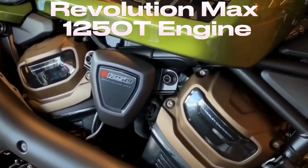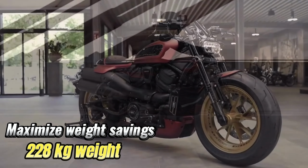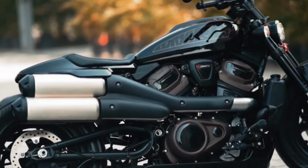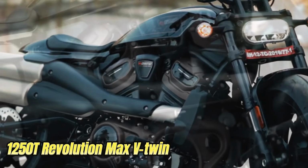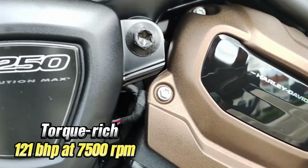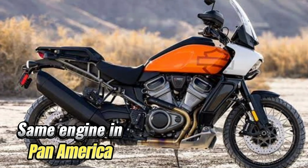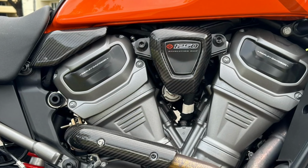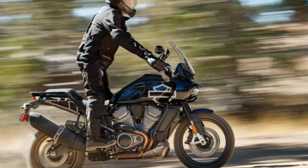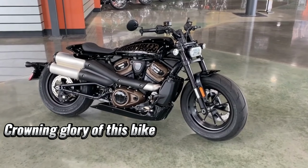Revolution Max 1250T engine. Housed as a stressed member to maximize weight savings, it's 228 kilograms wet, plus sharpening ride feel. The liquid-cooled 1250T Revolution Max V-twin provides a meaty and torque-rich 121 bhp at 7,500 revolutions per minute. Though the same engine as found in the Pan America, on paper it is comparatively down on power and torque. But when jumping between the two, it feels quicker on its, admittedly huge, feet and more responsive to your inputs. The engine is quite possibly the crowning glory of this bike.